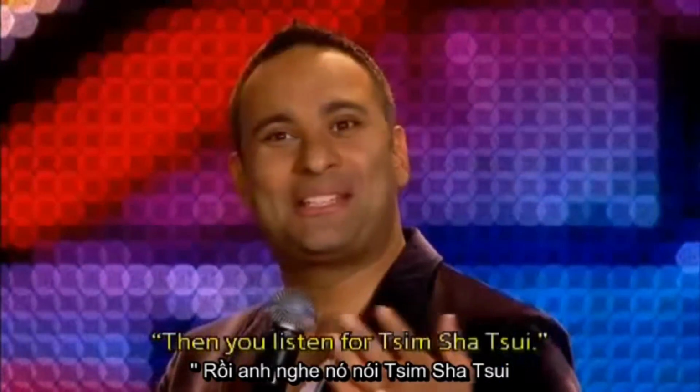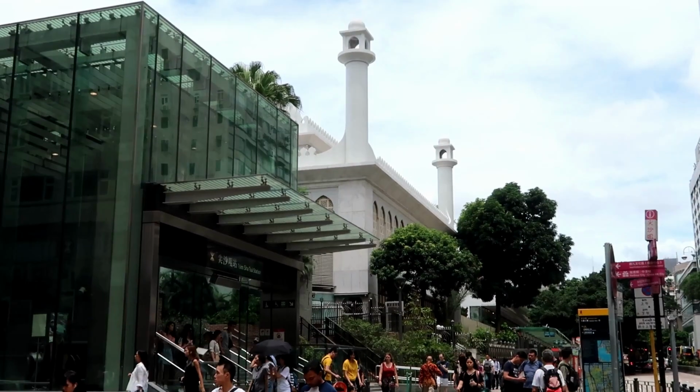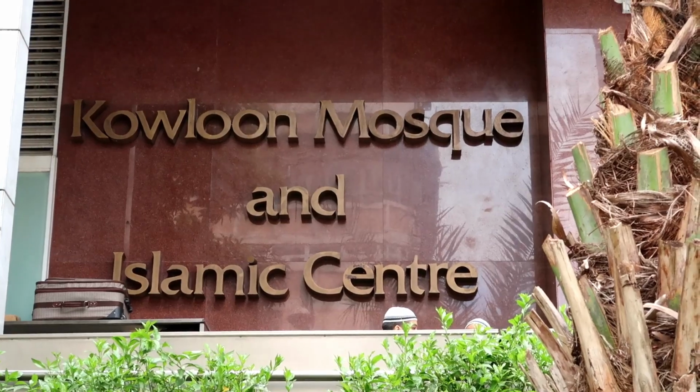It seems that something may be happening over there. Not sure, but the cops are right behind me right now. Right here in Tsim Sha Tsui. This is probably a perfect place for Muslims like myself to go to. There's a couple of halal restaurants here. There's even a mosque that you can pray at.